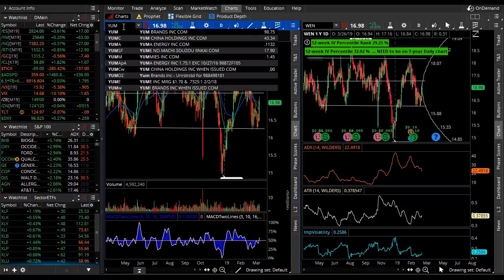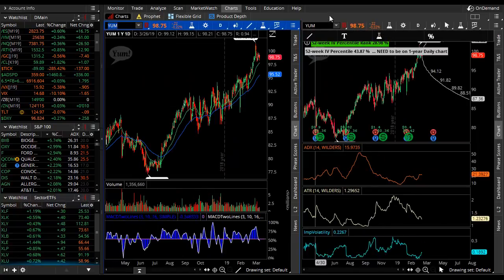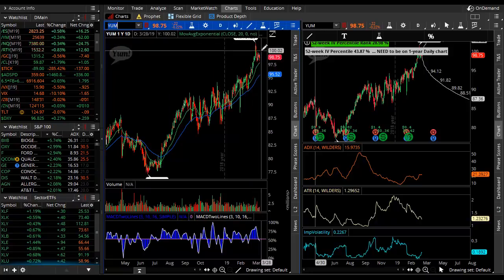The other would be Yum Brands, which might not be a name you've heard of, but you've certainly seen these stocks, or at least the companies what the stock represents or owns. That includes KFC, or Kentucky Fried Chicken, Pizza Hut, and Taco Bell, just to name a few. So this is an uptrending stock. Unlike McDonald's, it has broken to new 52-week highs. It's having a little bit of trouble at the 100 per share round number.